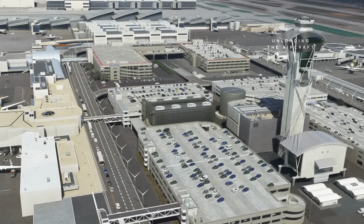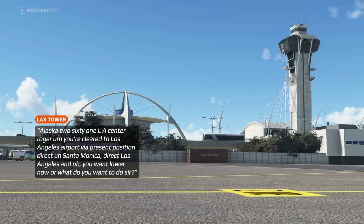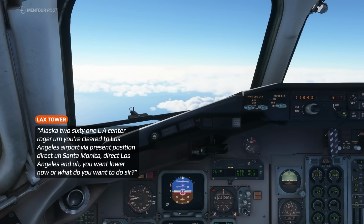The Los Angeles air traffic controller now handed over Flight 261 to the approach controller, and when the captain called him up explaining the nature of their problems, they were cleared to proceed direct towards Los Angeles. But here, the captain made a truly heroic decision.